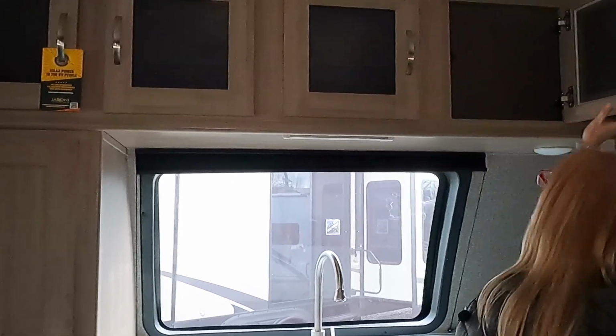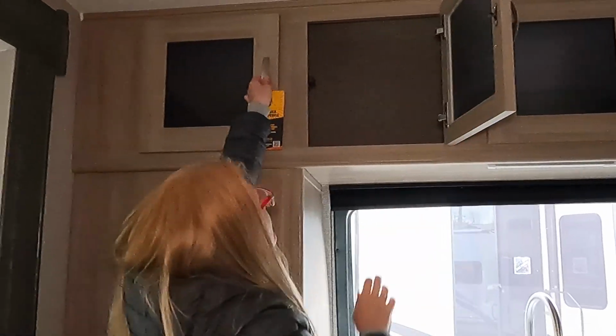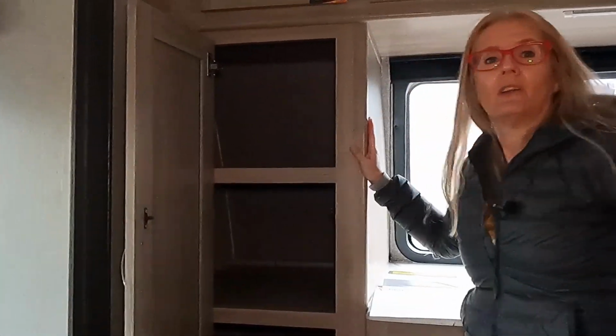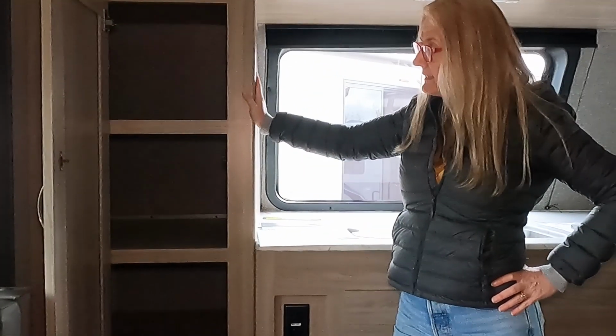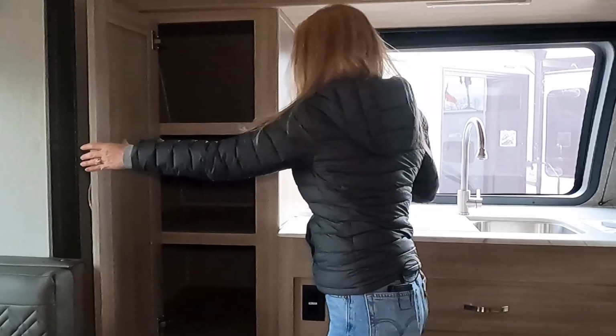But I do like a little bit of glass at the front. And there's more here, so it goes all the way across. So really that's quite a bit of space. And then here, look at that. I love that. It is the perfect height for me. There's a lot of space. I would put easy to reach bins and things in there to organize different groupings of stuff.